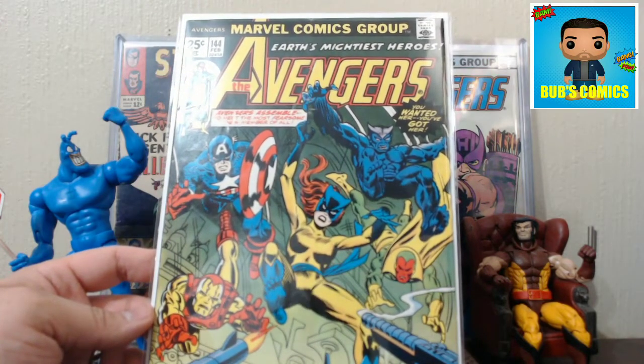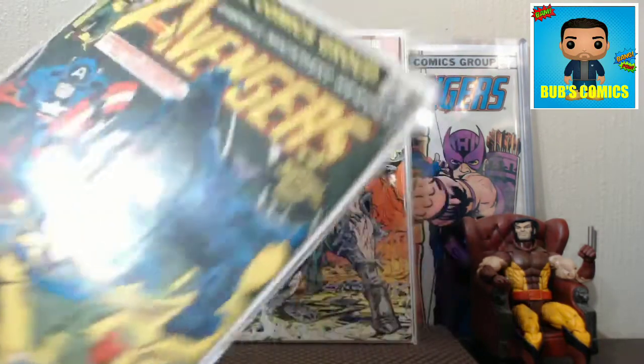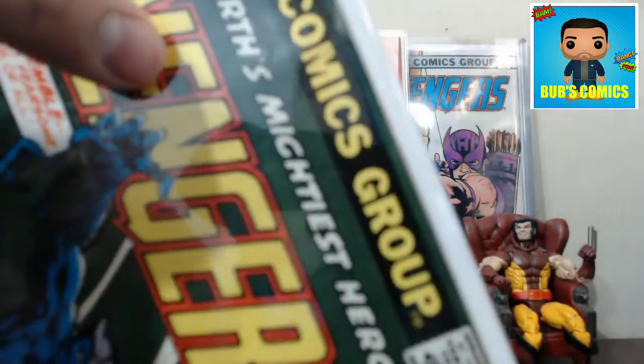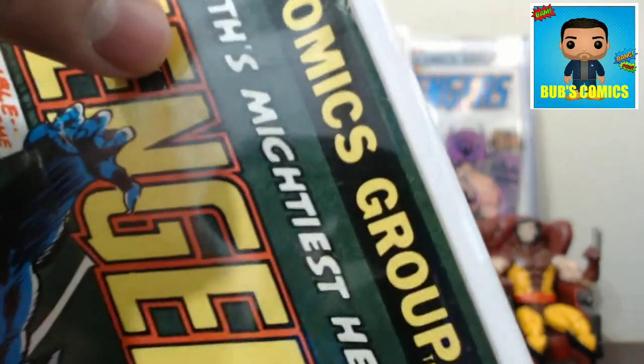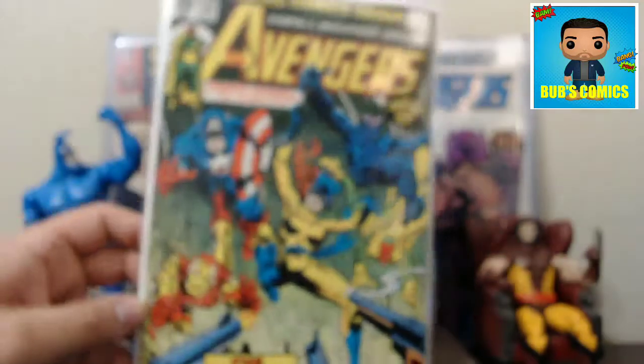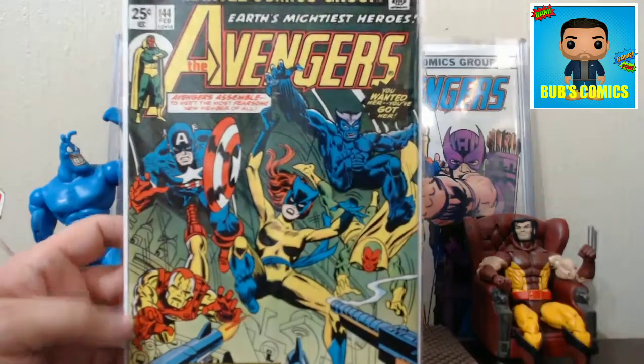So here you go. You got Avengers number 144. There's a little bit of something. I can't really tell what it is, but it's kind of raised. It's like a little scratch or something like that right over the E. You can kind of see it there where it breaks a little bit of color. Other than that, the book's perfect. So for $12, I'll take it.